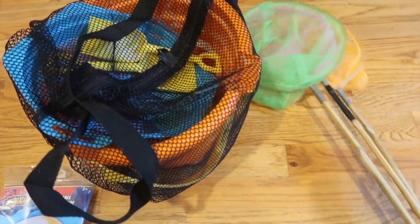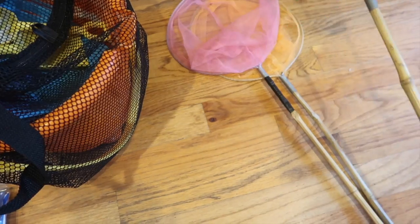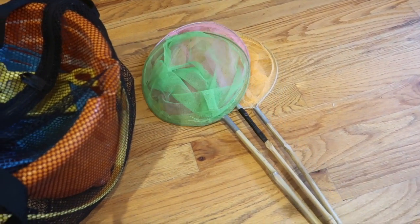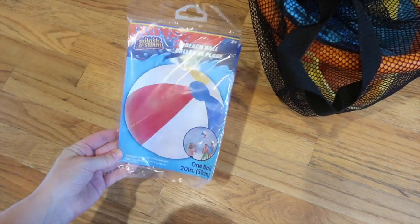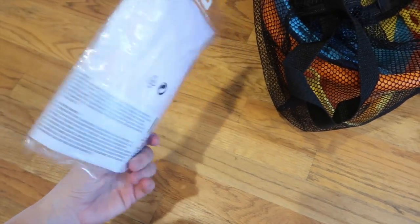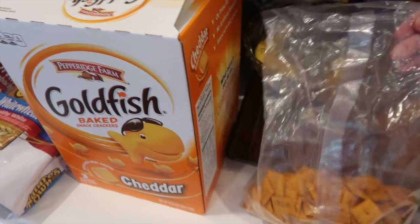We're going to bring the little nets. They're more like butterfly type nets, but sometimes the kids like using those in the water, in the ocean. So I think we're going to bring those. And then I've got this beach ball. I'm not sure if we'll really use it in the pool or if it'll be too much of an irritant for other people. And then as far as snacks go, they've already opened up this.